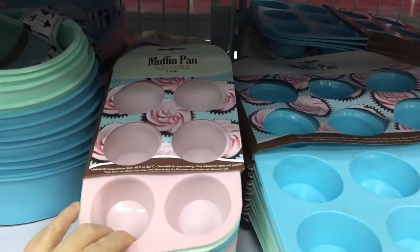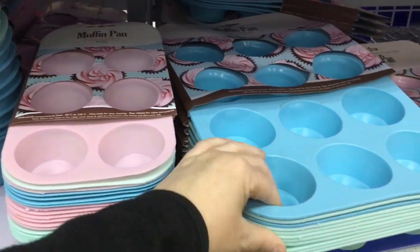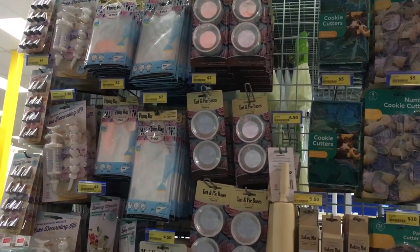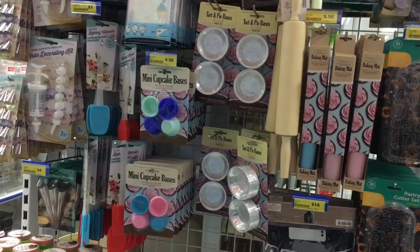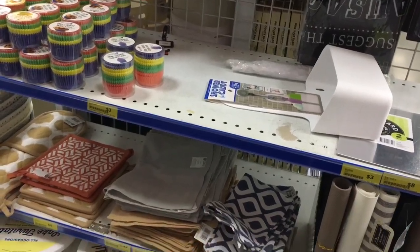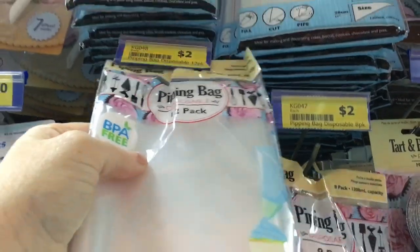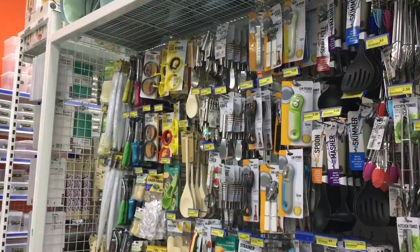Such a wide range of baking products and colors. These silicone muffin pans, there's cupcake trays, heaps and heaps of stuff. And then all the baking things that are here for the tips and the bags and the spatulas and the little cupcake containers. Just everything is here. These are the piping bags that I use. They are awesome. So I'm going to grab some because I need backup.